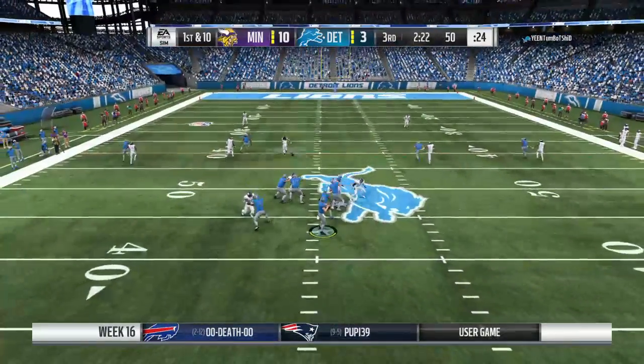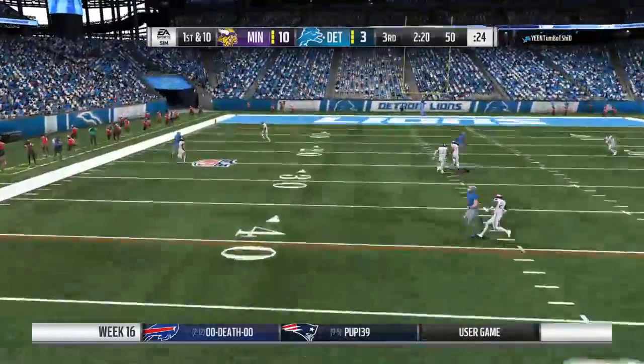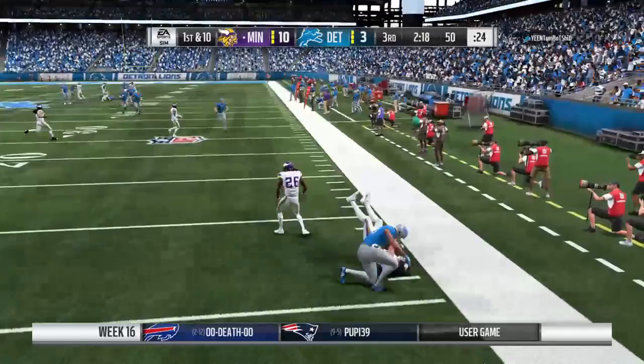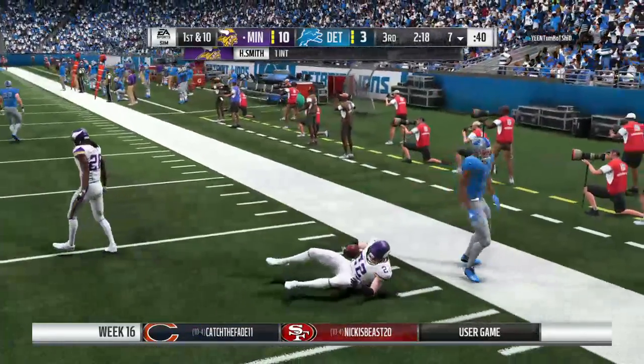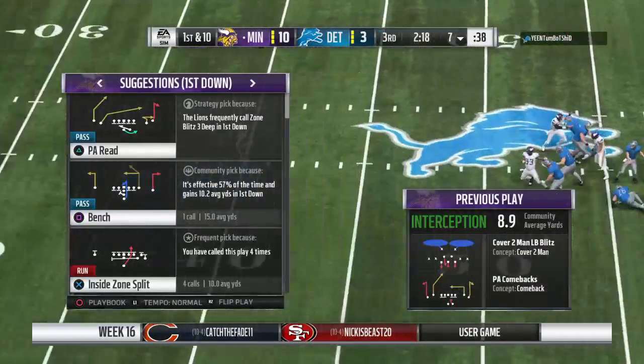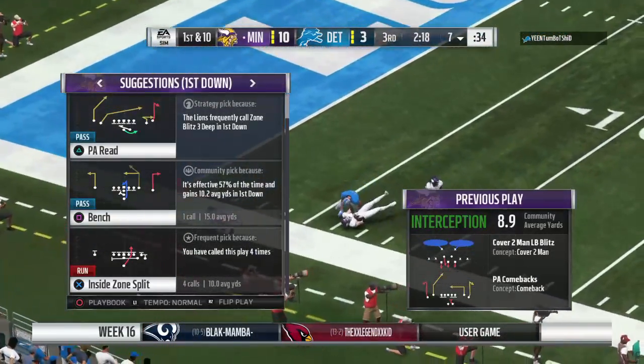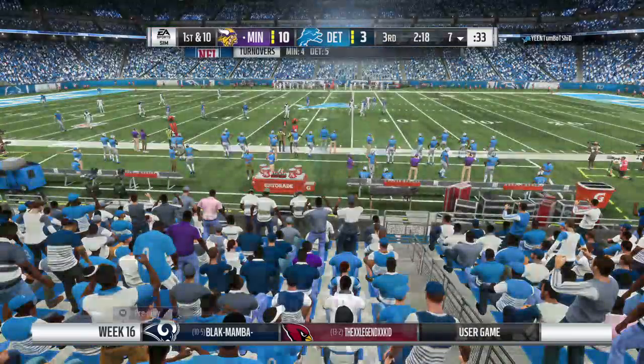From the 50, Stafford. He's going to wind up and air it out. And now here is another interception. Picked off by Harrison Smith. And a big turnover there as his guys will get the football back. The interception woes, they just continue to mount.